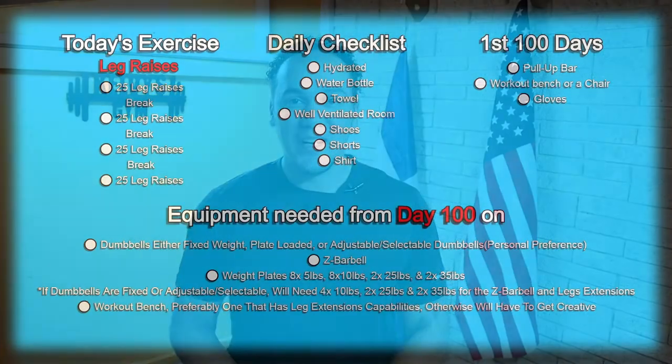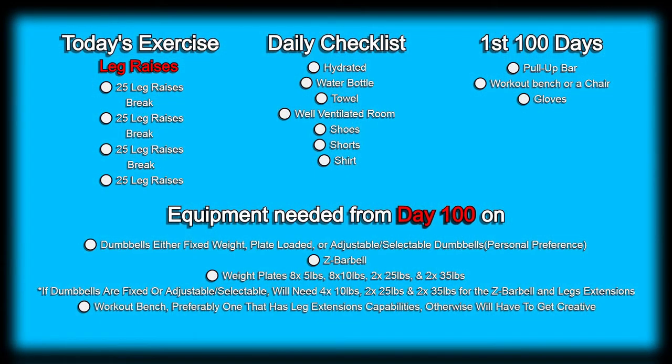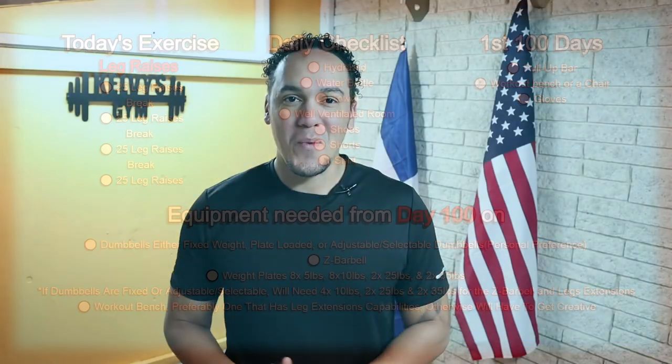Today's day 76 of this 300 days fitness challenge. Today's exercise is right on the screen along with a list of everything we're gonna need today and every single day of this challenge. Also a list of everything we're gonna need for the first 100 days. And also a list of some of the items we're gonna start using after day 100.